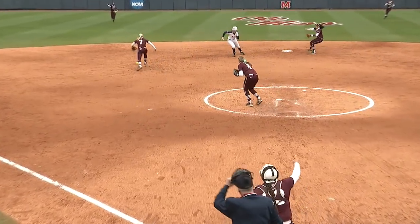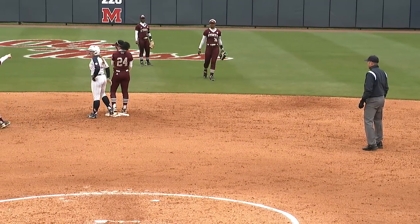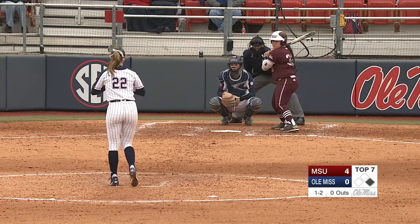Hard hit ball to short. It's off the glove of Harrison. Makes Latham dive for it. The looping throw underhand is going to keep Stansel at second. Good job by Carmen Carter out in right.